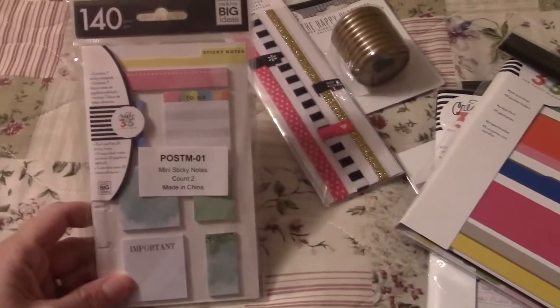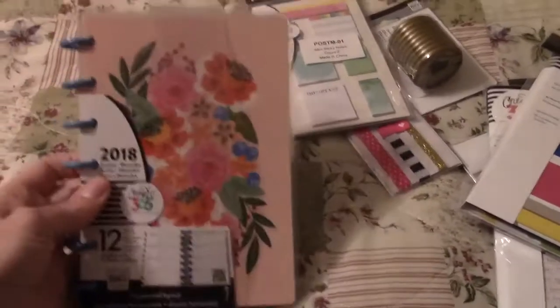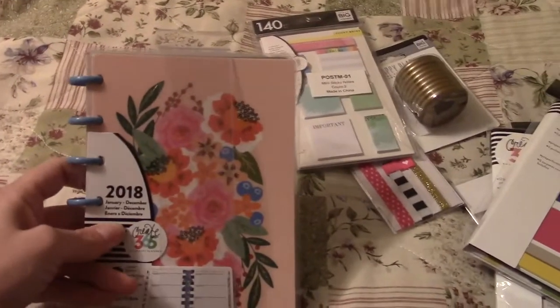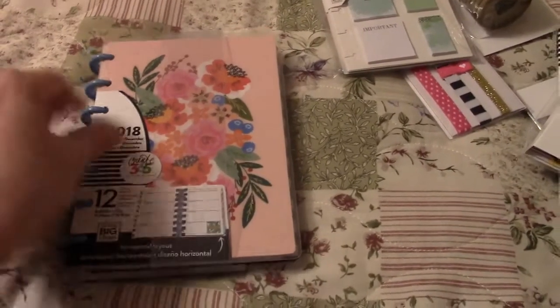Okay, and I got some Keep It Closed bands, elastics. I got a dashboard for the mini. I thought this was really cute. And I went ahead and got myself a 2018 dated mini. I've been working in an undated, and I really do prefer dated. So I'll probably continue in the undated for the rest of November and December, and then move to this one for 2018. And it was very hard choosing which cover.